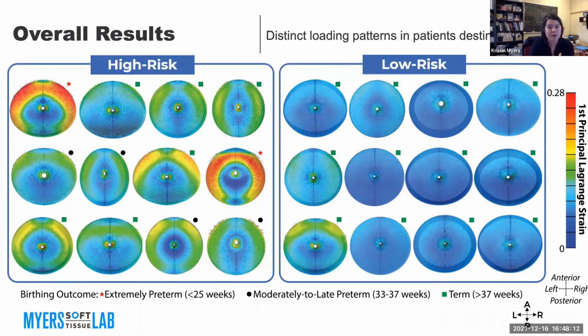There's a distinct pattern of cervical strain and stress that is associated with a short cervix and cervical funneling. Overall, we see greater magnitude strains in the high risk group, with the highest strains happening at the uterocervical junction. In a different study, we show the pattern of strain is driven by overall uterine shape. Of note, again, in these cohorts, we had two patients with a very soft cervix that delivered extremely preterm. So this patient here and this patient here were the patients with the softest cervices.